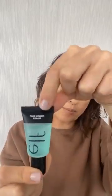The Milk Hydro, or the other one that is at Target is the e.l.f. Power Grip Primer. It's going to be super sticky and tacky, but really what that's going to do is lock in some of those oils and the hydration into your skin, allowing your makeup to go on top, okay?